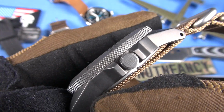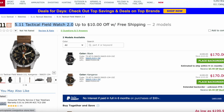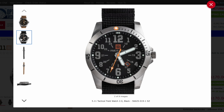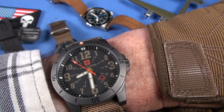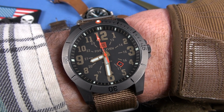Screw-in crown, 511 logo on it, crown protectors. Really, the overall presentation on this is fantastic. It looks handsome. It looks tactical. It's low-key. It has a splash of color with a 511 logo, orange framing of the date and the seconds hand in this variation. Let me drape it across the wrist so you can see what it looks like on my 7.5 inch wrist. The sizing on this, by the way, most of these watches: 44 millimeters across, 12 millimeters in thickness, 51 lug to lug. That's the Field Watch 2.0.